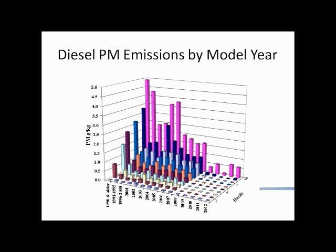And this diagram came out of the study as well. This shows all the model years along the bottom, and this is diesel particulates. Then along the, I think it's the z-axis where you're going backwards, you've got the number 1, which is the cleanest 10%, let's just say, and number 10 over there, which is the dirtiest 10%. So all the populations for each model year have been split into 10% deciles.